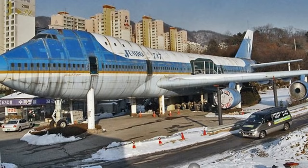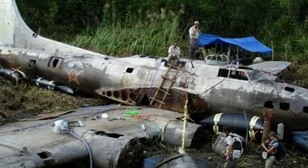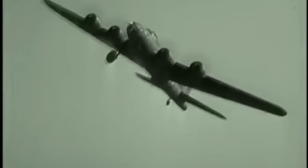You may have heard of Swamp Ghost before, but she's such a remarkable plane that there's no way we could do a video about abandoned planes without considering her. The Boeing B-17 Flying Fortress was shot down over Papua New Guinea during 1942, but a pilot managed to ditch her into a swamp and emerged with his life. When he made it back to base, he could not pinpoint the location of his plane.